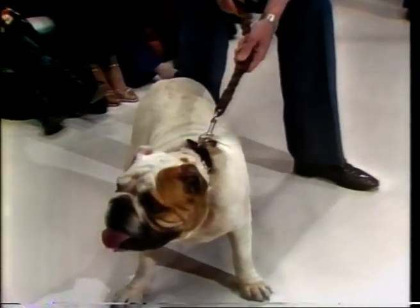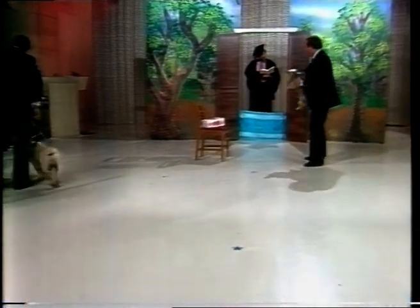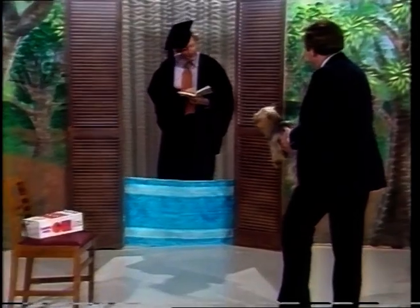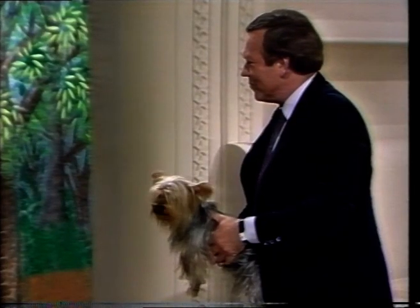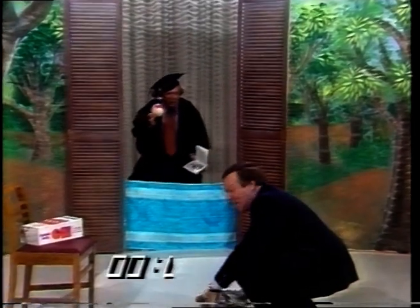Okay. Now, which side does she come? The dog must reach the caller in 15 seconds or less. Your dog may go either under or over the towel. Stop the test if the dog goes beyond 15 seconds. All right. Okay, so Bunny, look at the ball.